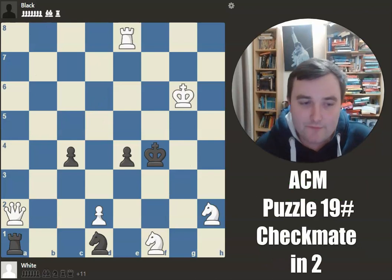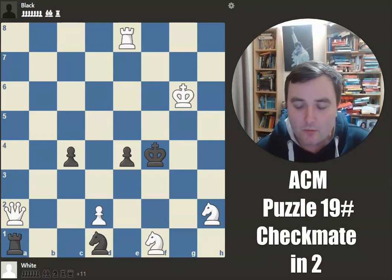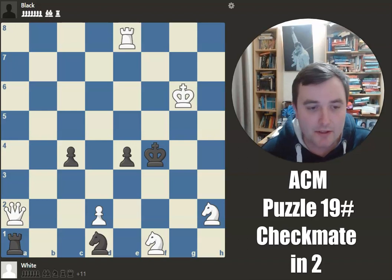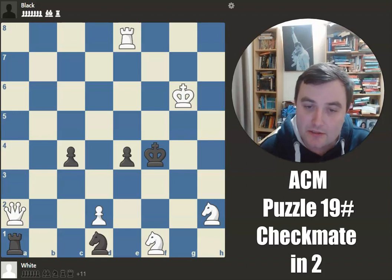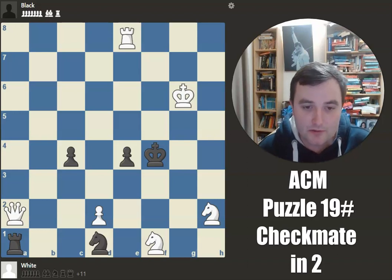Okay, so here we are with day number 19, or puzzle number 19 I should say, for the American Chess Magazine. It's white to move in this one, and to checkmate in only 2 moves. See if you can solve it.